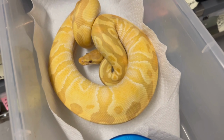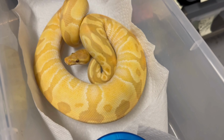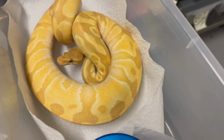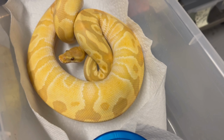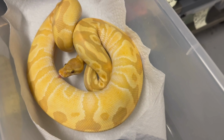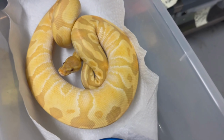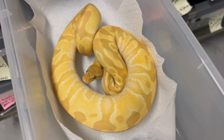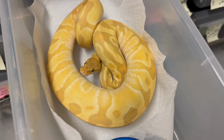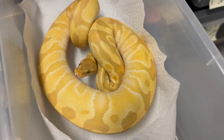And this is the third sister. They're all from different clutches. This one is different from the other two sisters. This is another female I produced in 21, and she's a super enchi hypo rainbow. As far as I know, there's no other genes in there, but there could be. You never know. And she's probably the biggest of all three of these girls. So I don't think she's going to go anytime in 2023. I think we have to wait till the end of 2023 to really get her to go.